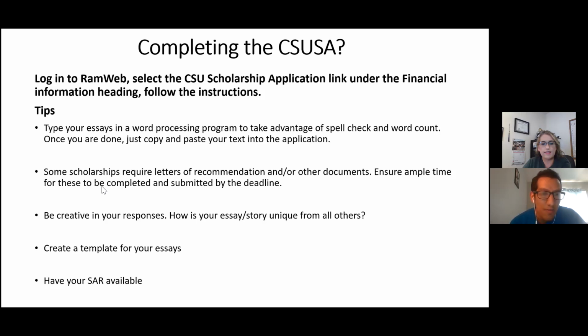Okay, so instead of looking for this information separately as you're completing the CSUSA, know that your SAR has a lot of information that's going to be required. Okay, so that is just a tip. It's not required. It's not essential that you have it, but please know it can be very helpful, and it's a time saver. Okay.